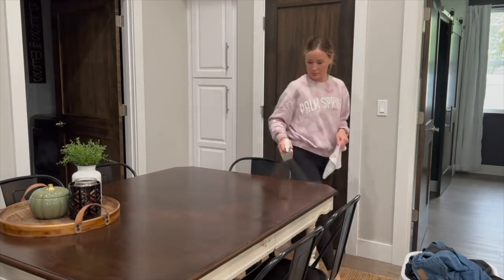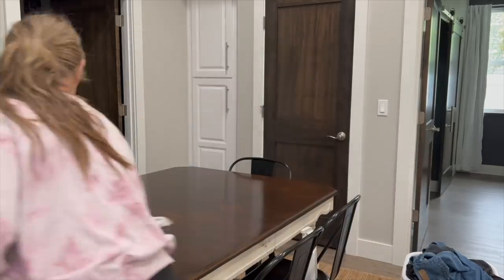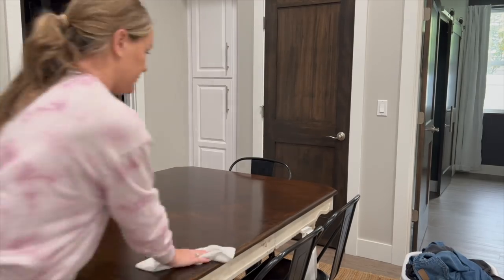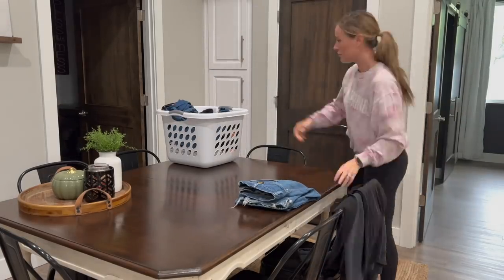Now I am back from taking Cash on a walk, and isn't Oregon absolutely stunning in the fall? I cannot get over it. Every year it is just so beautiful, but I just got back, so I am wiping down the dining room table because the kids had lunch and they did school and all of that. So I'm wiping that down and I'm gonna get another load of laundry folded.